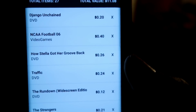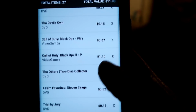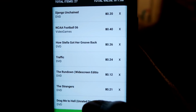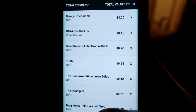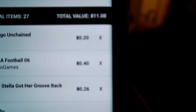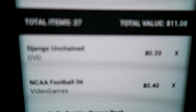Basically, guys, this is what happens. You scan all the movies, books, games, and everything, and it puts them into this little folder. And the cool thing about this app is you don't have to pay to ship it to them. You don't have to pay for labels. You just print it out, put it on the box, put everything in the box, send it to them, and then they'll direct your money to your bank account, PayPal, or check. You can choose. Right now my profit is only $11.08 with 27 items.